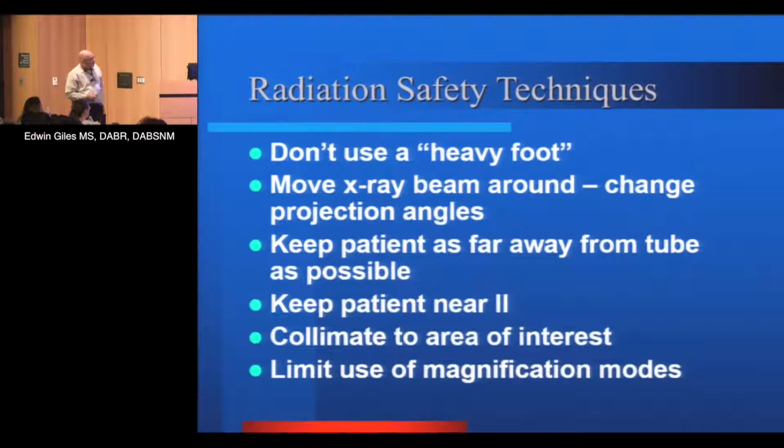There's something called magnification modes, and you've probably seen when you worked in x-ray or around fluoroscopy, if we hit a certain button, all of a sudden the image looks magnified. If the image becomes more magnified, then there's more radiation dose to the patient. So anytime that image magnifies, the number of x-rays exposed in our patient increases.